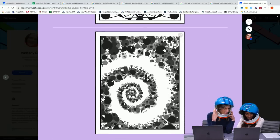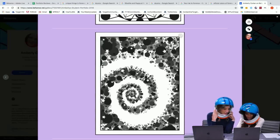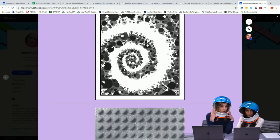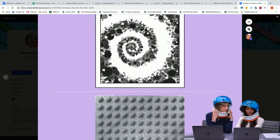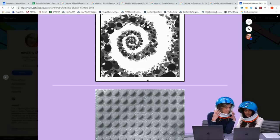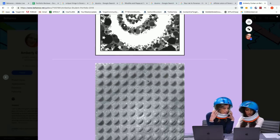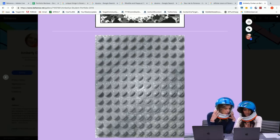Swirly balloons. Cool. I wonder, did you make these patterns out of brushes? How were they constructed? They're really interesting. Feel free to comment as we scroll. A little pattern, texture pattern. I like pattern. It's so, I want to touch it.